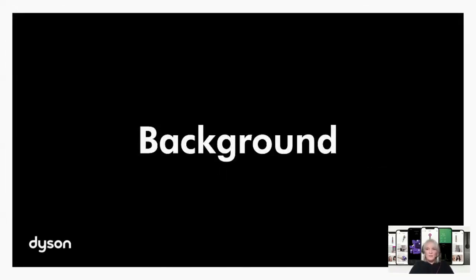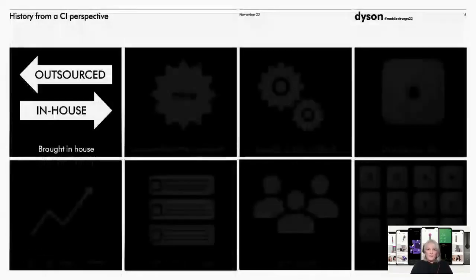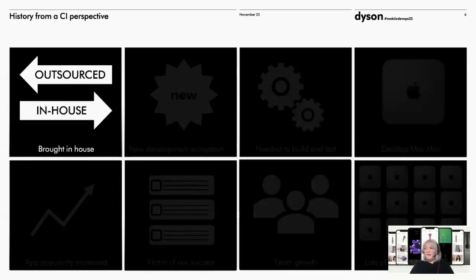And now I want to talk to you about our CI, how we got to the point where we needed to transform it. To begin with, the Dyson app was outsourced. It was a bit of an experiment to control one product. We sent it out to an agency. They developed it. We decided we liked it. Our customers liked it. Our stakeholders liked it. And we wanted to add more products to it.